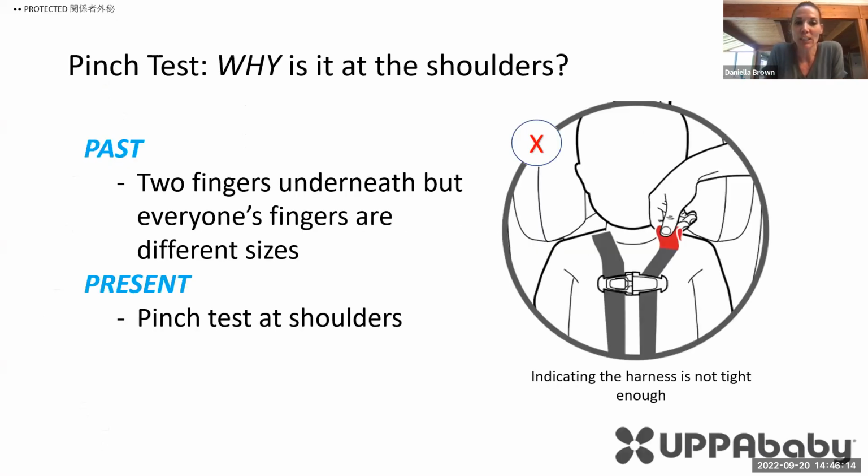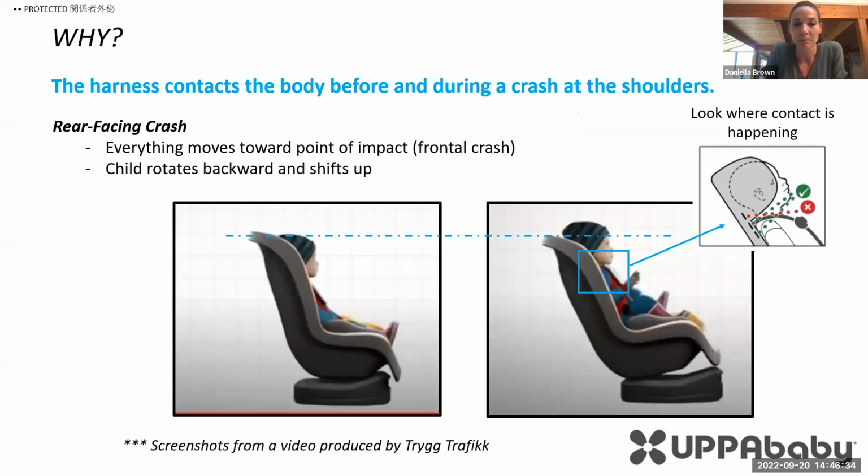So at one point it used to be checking with 2 fingers underneath. However, I don't know if everyone else has noticed this, but everyone's fingers are different, and evaluating this tightness can be different as well. So that was in the past. And now we really do this evaluation doing the pinch test at the shoulders. Next slide, please. So why do we do it here? The harness contacts the body before and during a crash at the shoulders.